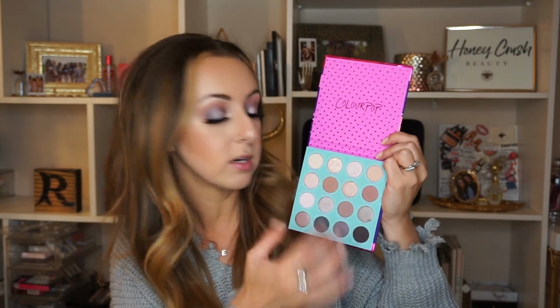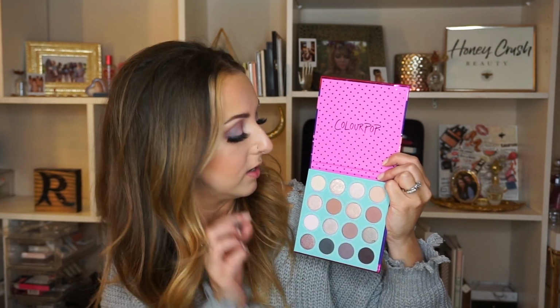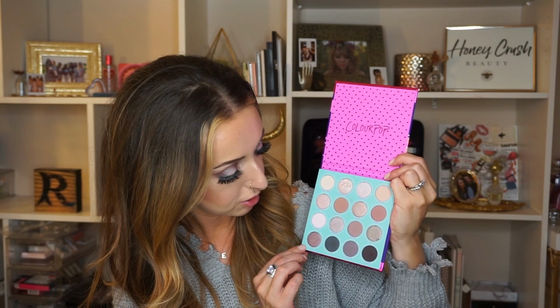The colors are super pigmented. The shimmers are super shimmery. They are easy to blend out, and I just think that's beautiful. It has the purple colors if you want to go that route. It has more of the browns if you want to go that route. It has a warm toned color over here, shimmery champagnes, darker shimmers.